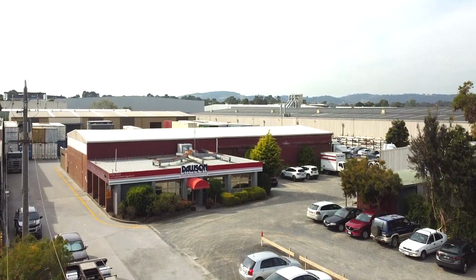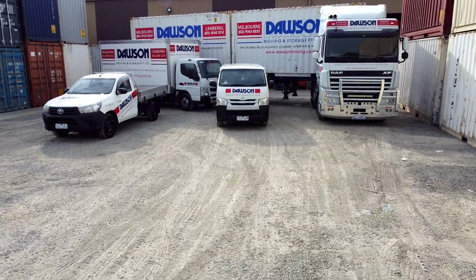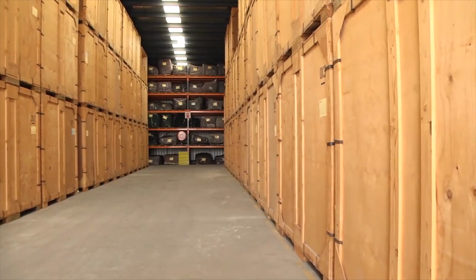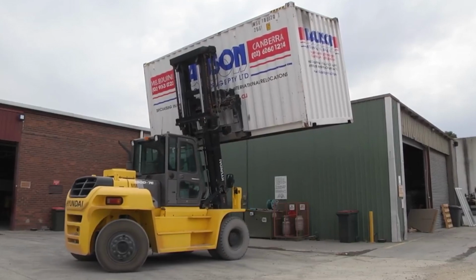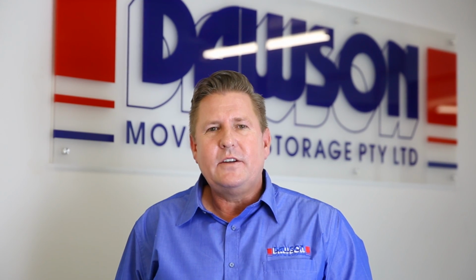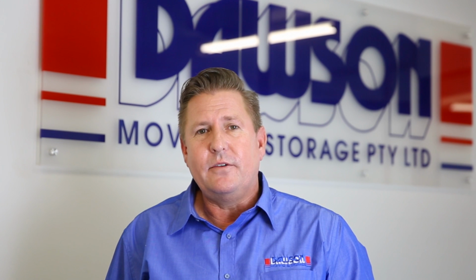From offices to warehouses and factories, Dawson Moving Storage can handle any commercial move, big or small. With storage solutions and the ability to move pallets, you'll soon understand why Dawson Moving Storage have become known as the Smooth Movers. We work closely with building management to ensure that lifts are booked and everything's on course for your move. We have access to various vehicles to ensure that your moving needs are all accommodated.